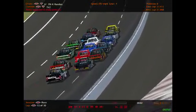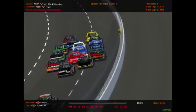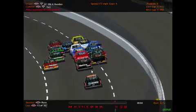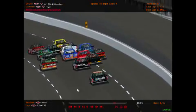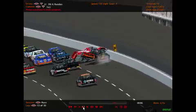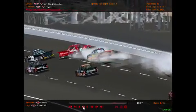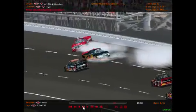And after they take the caution, they're trying to scramble and get back together, and Curtis Rundas makes contact with Wilmer Jones. Looks like they're just panicking, trying to get back in a line, and Rundas makes contact with Wilmer Jones. They go into the wall. Jones goes flying and collects Zachary Robinson, but Robinson saves it.